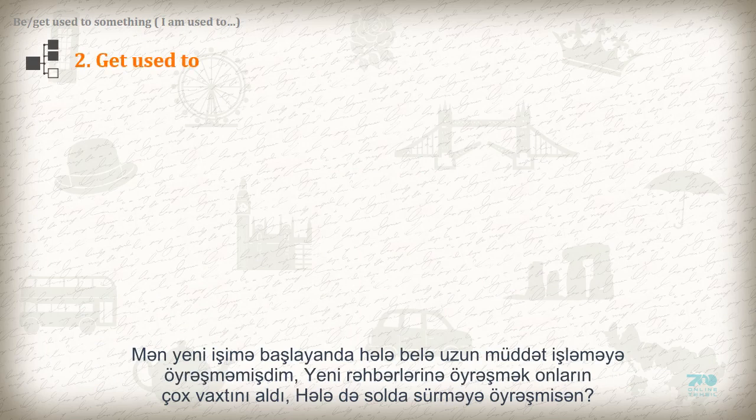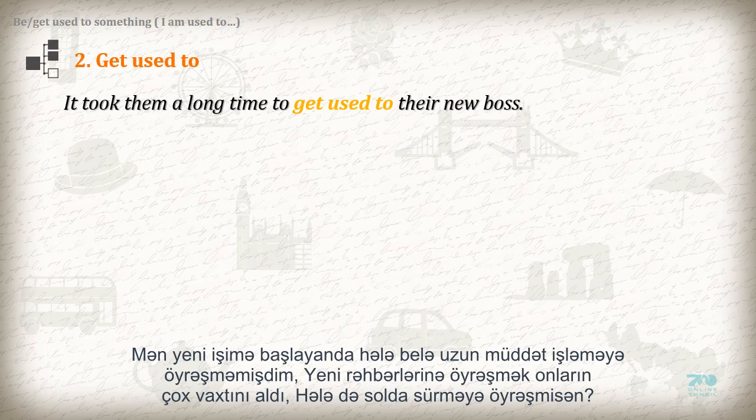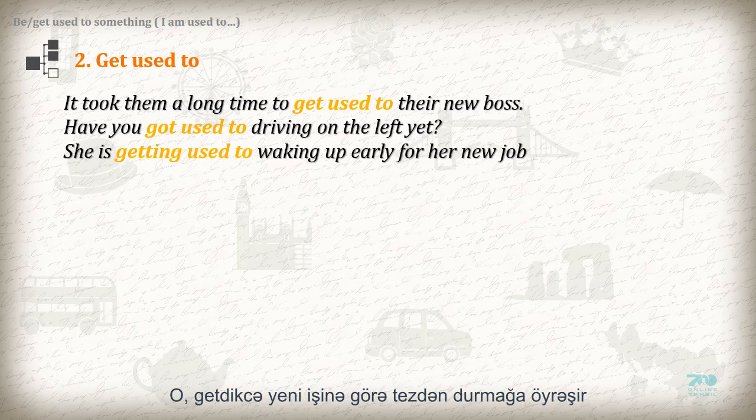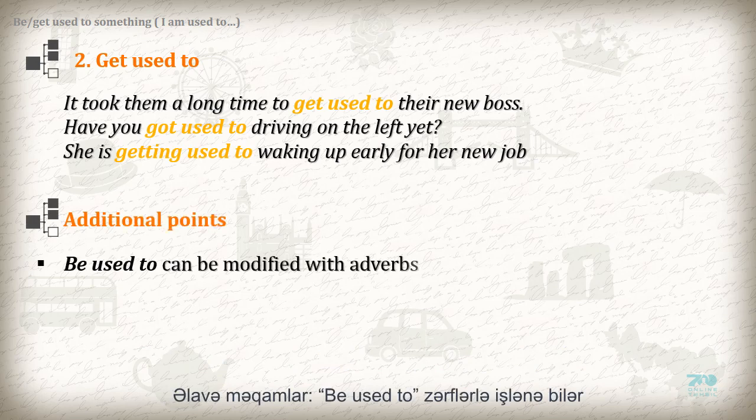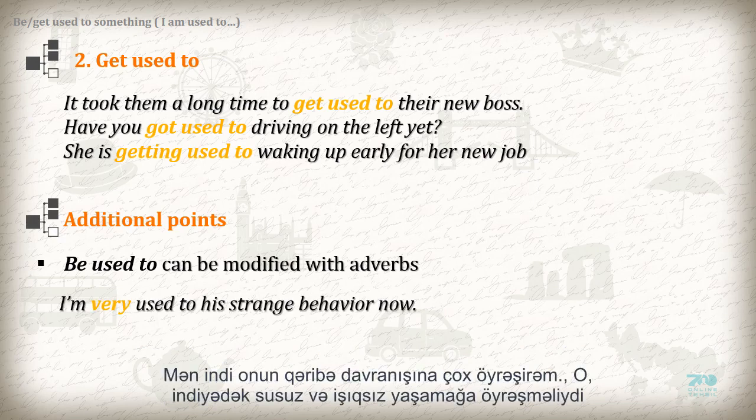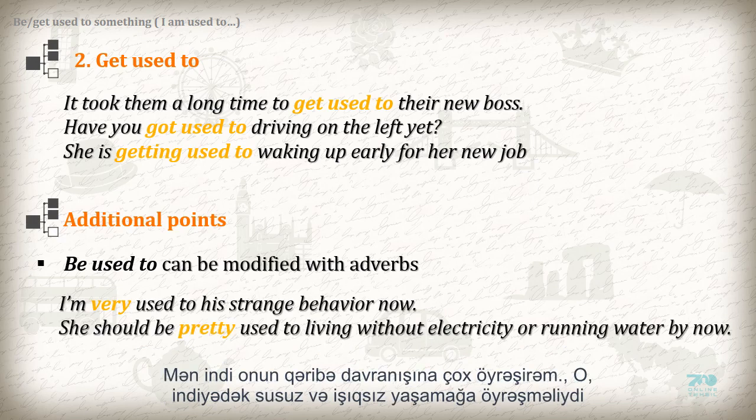2. Get used to. It took them a long time to get used to their new boss. Have you got used to driving on the left yet? She is getting used to waking up early for her new job. Additional points. Be used to can be modified with adverbs. I'm very used to his strange behavior now. She should be pretty used to living without electricity or running water by now.